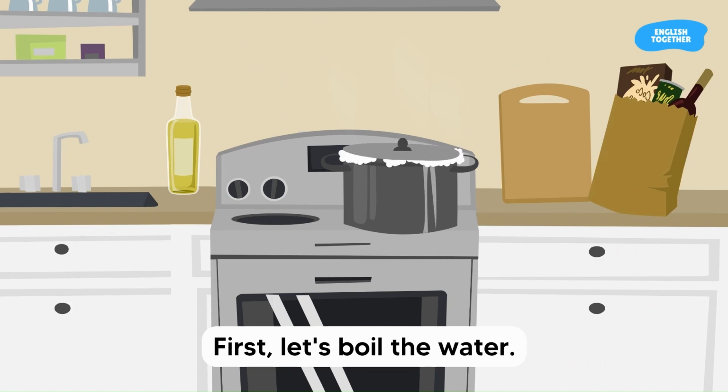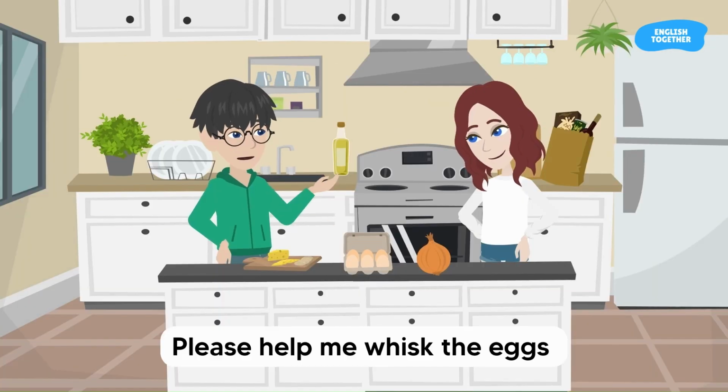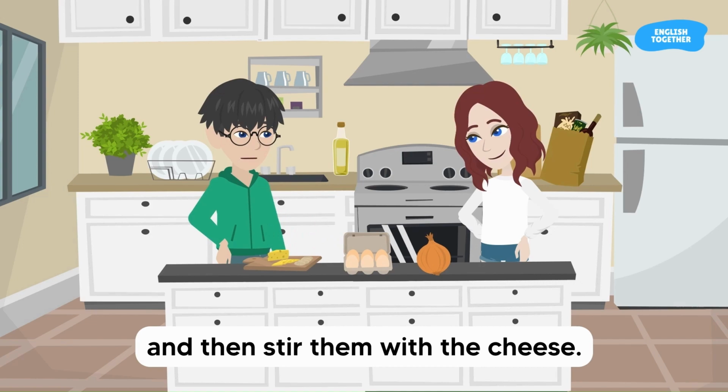First, let's boil the water. Please help me whisk the eggs and then stir them with the cheese.